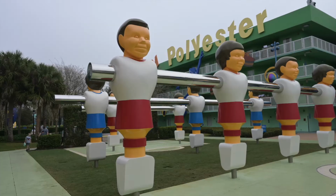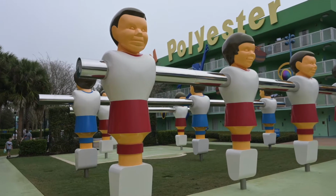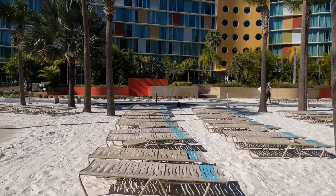Today we are going to compare two hotels. We're going to take a look at Pop Century at Walt Disney World and Cabana Bay Beach Resort at Universal Studios, Florida. We've stayed in both and we thought that in a lot of ways they hit a lot of the same marks. They were very similar, and so we thought that they would be good to compare for you all, so you would know which one you can get more at and which one you get more bang for your buck. So without further ado, let's get started.